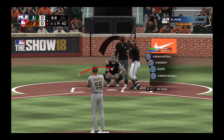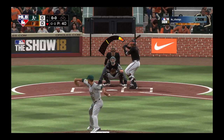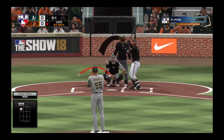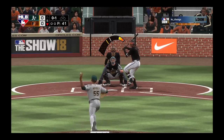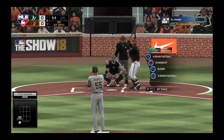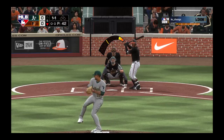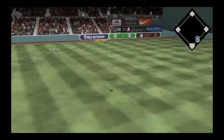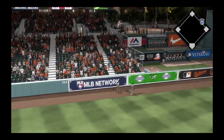Digging in, Jonathan Schoop. He'll start things out in the home half of inning number 5. And that swung on and missed for strike 1. Low. It's a ball and a strike. The 1-1. A swing and a drive sent out toward the gap. Kenna racing back to the track. Gone!